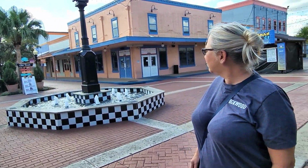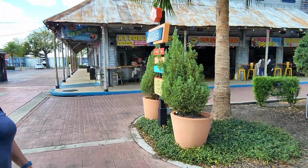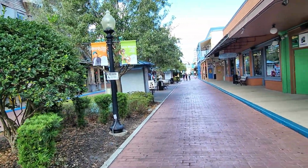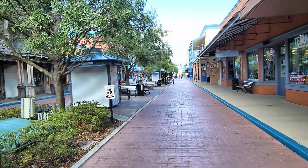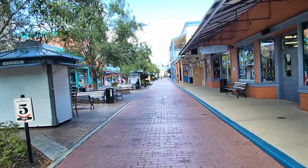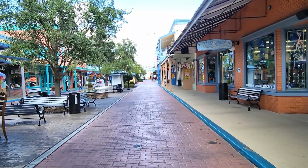But one of the things we can't do anymore, which I really hate, is visit all the bars. There's a decent amount here. There's some kind of cool stores here also. This is definitely a tourist trap, so don't expect to find some kind of hidden treasure down here or anything. But that's kind of what this is all about.